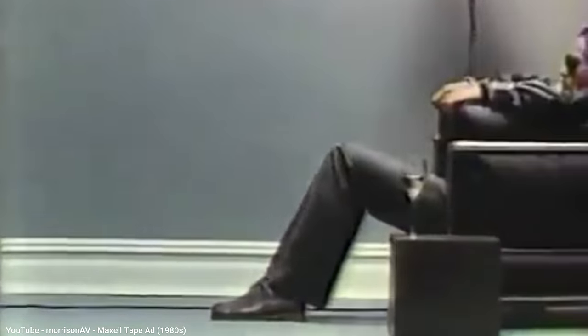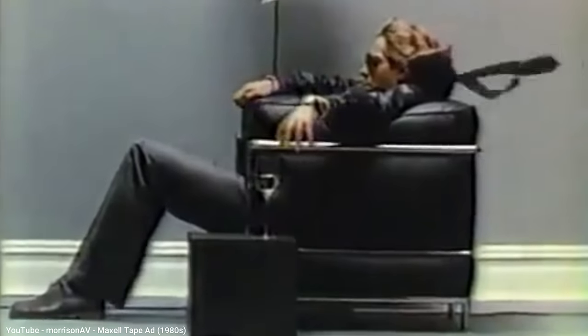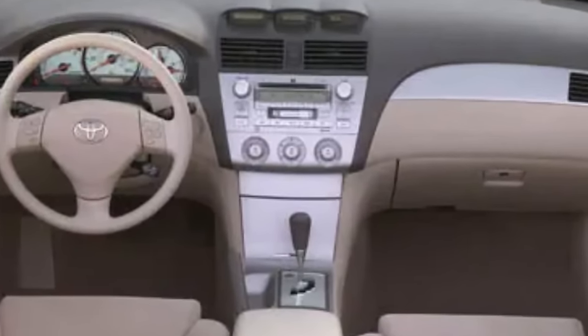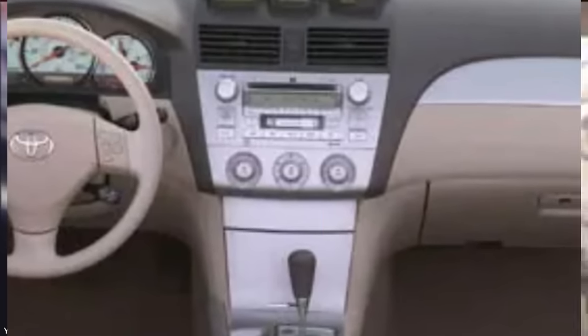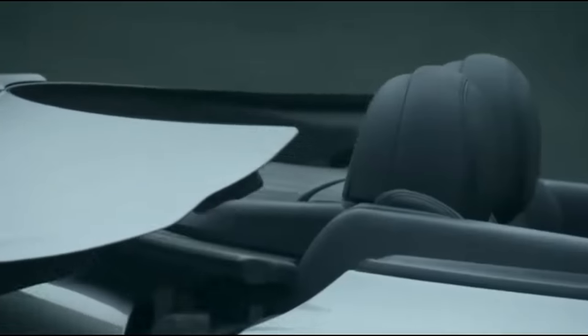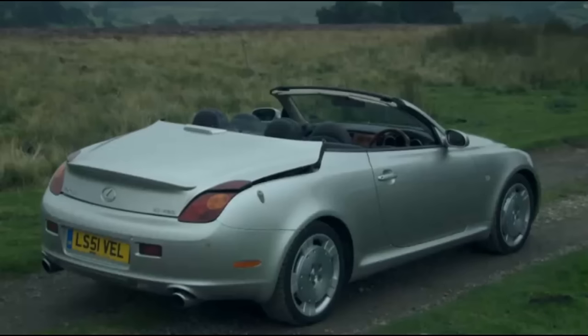However, despite CD sales overtaking cassettes, car manufacturers continued to offer both options long into the 90s and even the early 2000s. My 2004 Toyota Solara convertible still had a cassette tape player, along with a 6 CD changer, which they managed to fit into the dash, unlike some car CD changers that were relegated to the trunk. Although the last factory-installed car cassette player was as late as 2010 in the Lexus SC430. This was the last car ever made to be fitted as standard with a cassette player.